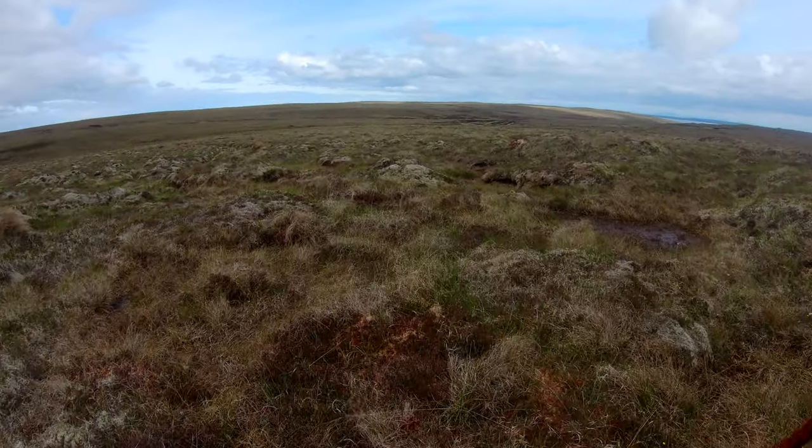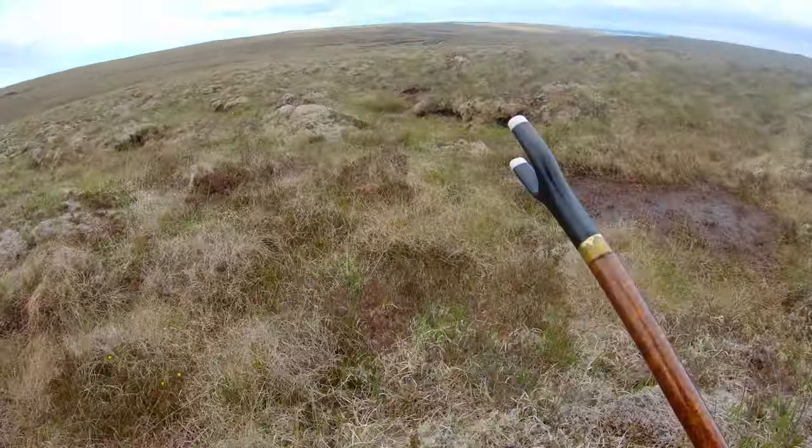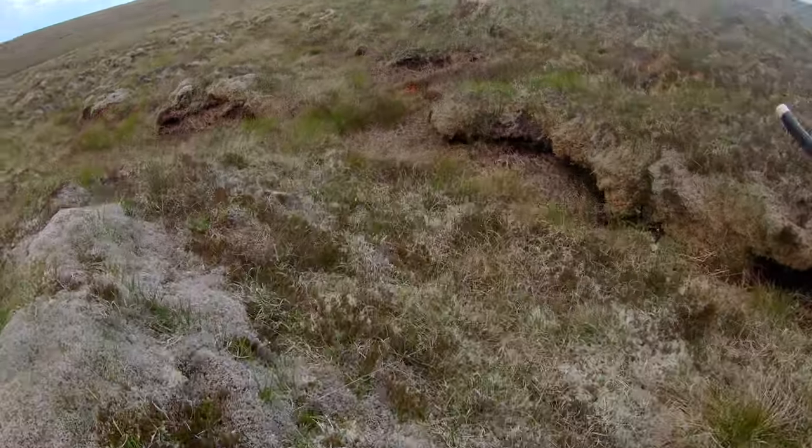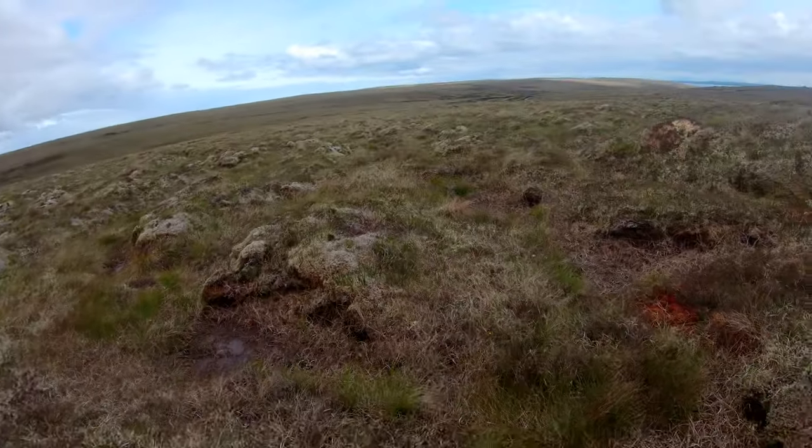Well, that's the track in sight again. So it's just a matter of getting down this hill and then up a wee bit of the track to where the car's parked.